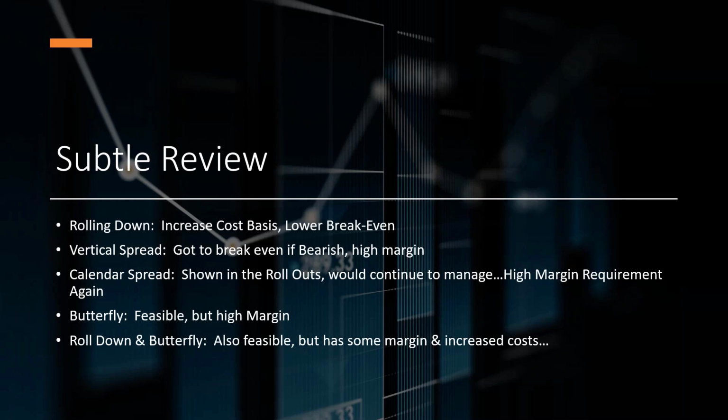It wasn't there by 4 p.m. You'd have to continue to manage it, but you may have that high margin requirement and you have to watch it more carefully. You don't want the stock to go above the short call strike price by too much. Now you're forcing yourself to roll too often and you're negating the premium that you were taking in.